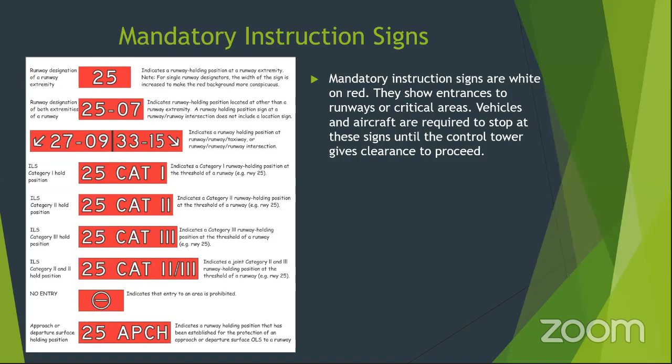These show entrances to runways or critical areas. Vehicles and aircraft are required to stop at these signs until the control tower has given clearance to proceed. So you would see this at the extreme of a taxiway when you're entering a runway, or when you're at a hold point marking on a taxiway. As I said, it designates the runway extremity, and this shows that you're approaching runway 25.